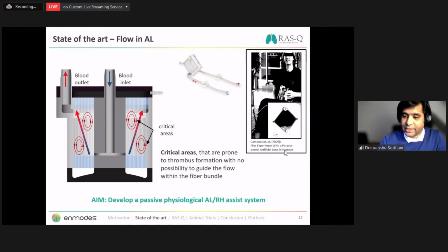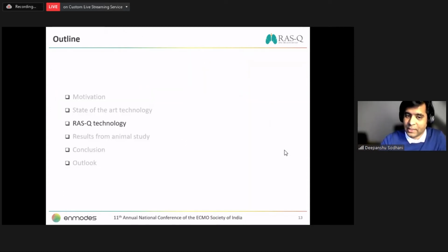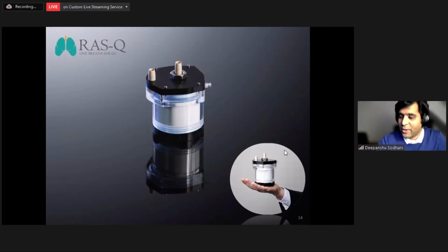So clearly, the aim has to be to develop a passive physiological artificial lung or a right heart assist system. This brings us to our rescue technology. What you have here is the first prototype of our rescue device. You can see how small and compact the device is.